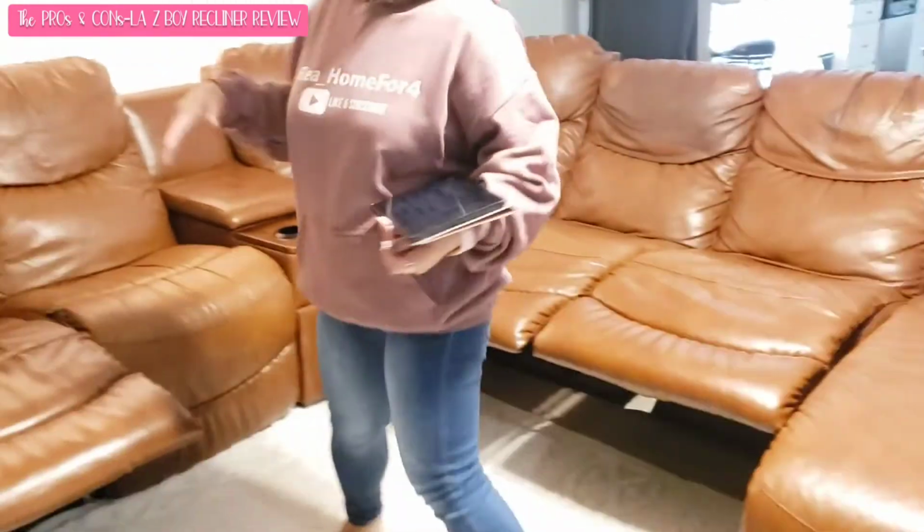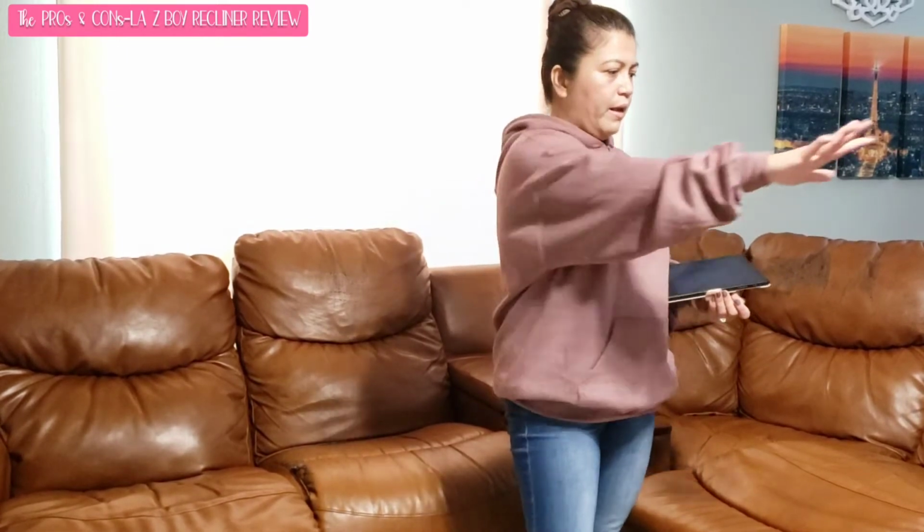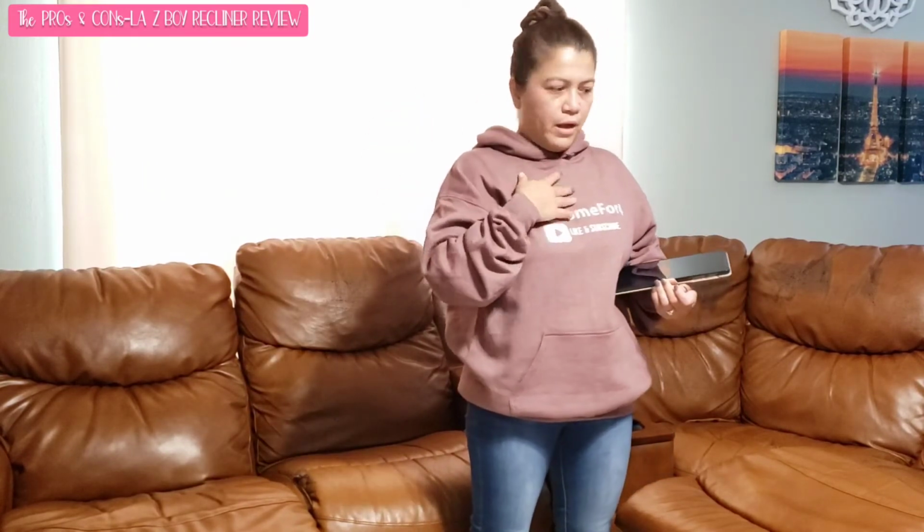So that when my husband and I watch TV, and my kids too, they would enjoy whichever area they would like to sit. If they want to sit there, or they want to sit here, they would truly enjoy it because it's very comfortable. So we made sure that all the pieces recline.